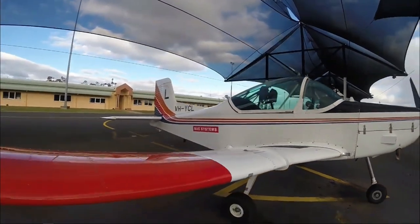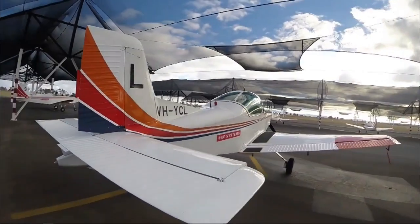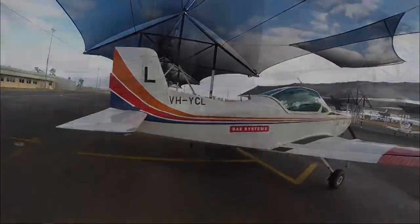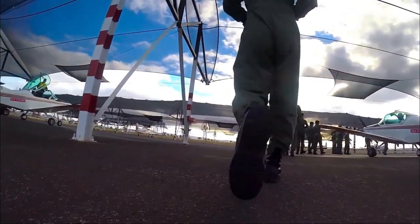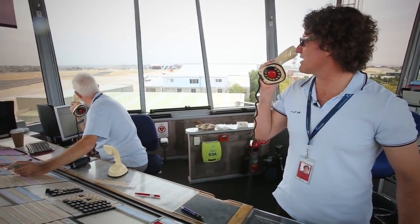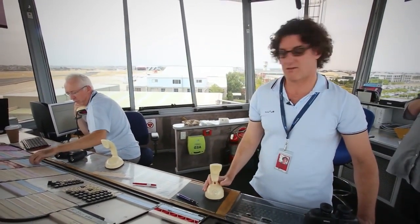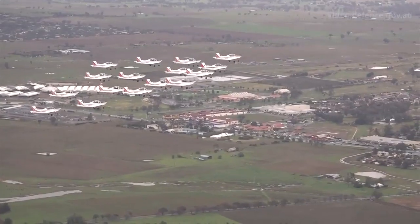They learn to fly on this type of aircraft, the CT-4B Air Trainer. Each day, trainee pilots and their instructors take off and head to the flight training area and are given clearances by air traffic controllers. Heading 130 visual, runway 17, clear for takeoff. They don't normally fly off in formations like this though.